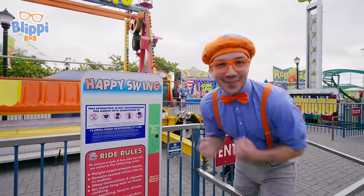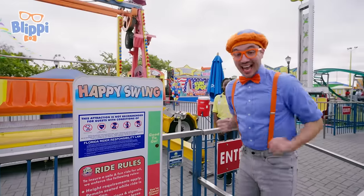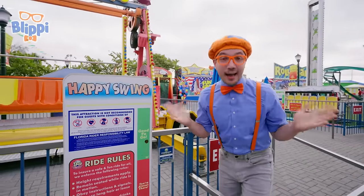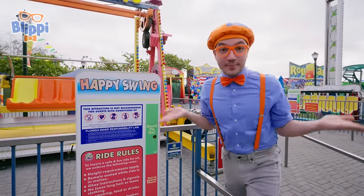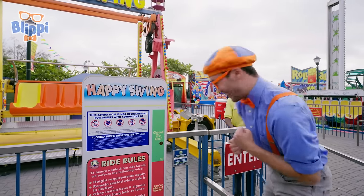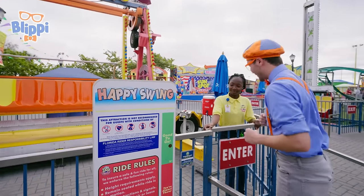It looks like we're the next in line. I'm so excited because we get to ride the happy swing. It's like a regular swing, except this swing is huge! Come on, let's go on. Okay. Thank you.